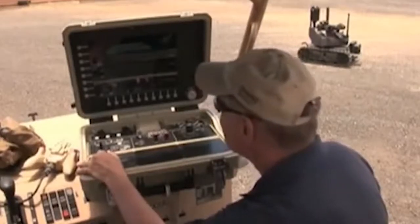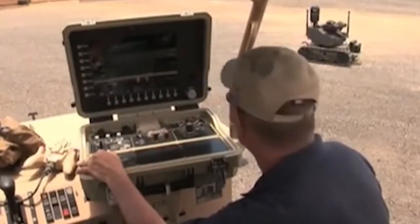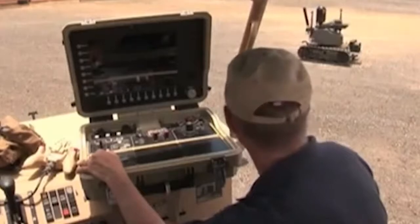All right, if you just want to go ahead and make the turret spin and stuff like that, so we can see you actually operating it. Okay, turret spinning.